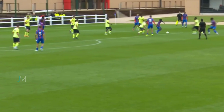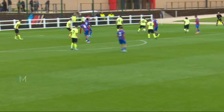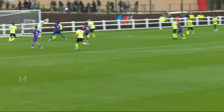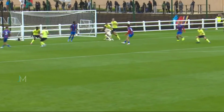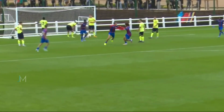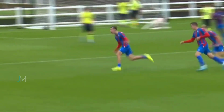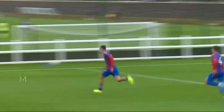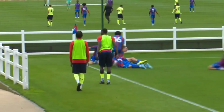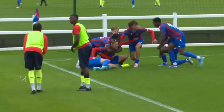Shombe couldn't clear his lines. And as the replay will show in just a moment, it's a wonderful finish to improvise on the volley. Missed clearance from the goalkeeper. Excellent goal. Look at that. The technique to keep it down as well and get over the ball so high in the air. Brilliant goal from the Crystal Palace number 11. Two goals for him last week.